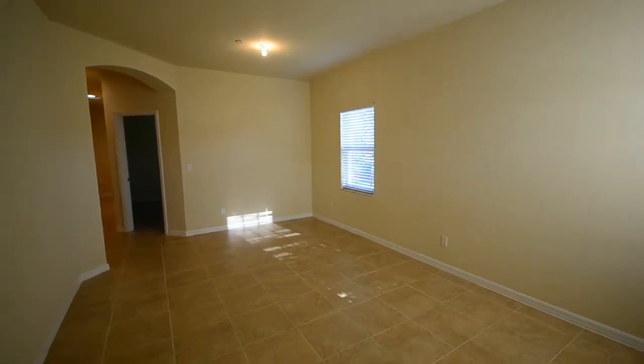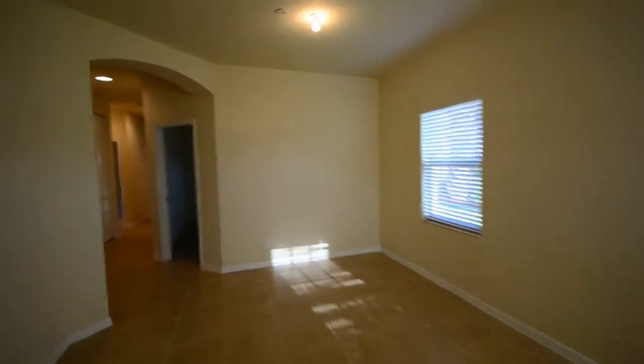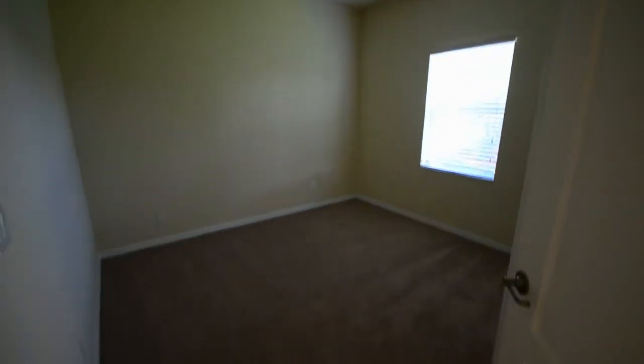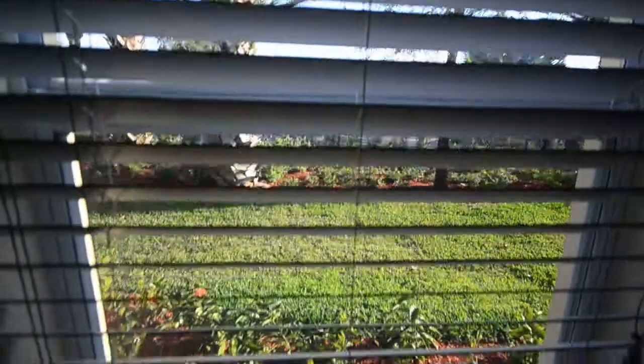All right, so we are at the front door, living room area. Second bedroom. Its own closet. And this is out the window, which is closed.